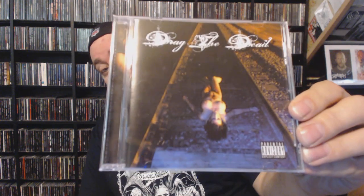Next up, we have one that I'm not familiar with. This is Drag the Dead with, I guess it's self-titled. This was released on New World Subculture Media. No idea whatsoever what to expect from this.